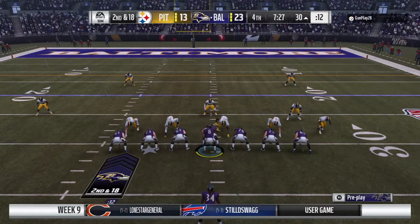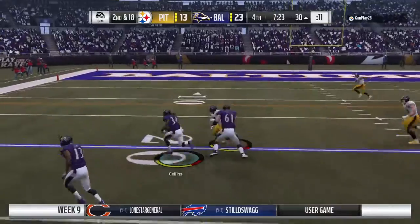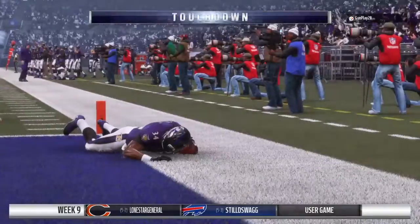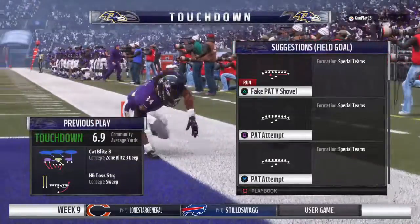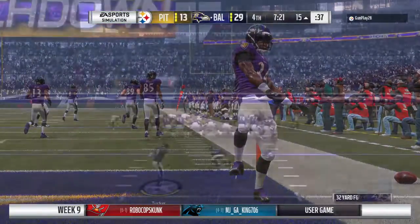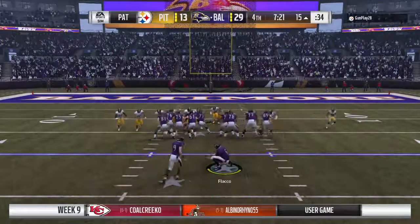Watch it now, Barney! Barney! This is Collins on the toss. And he is into the end zone for a Baltimore touchdown. Alex Collins, 30 yards. And the Ravens will extend their lead.